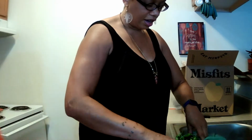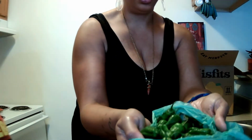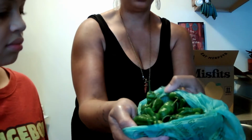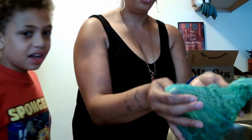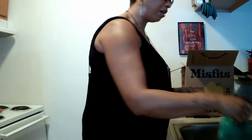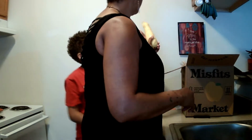These are Shinto peppers, and we get a nice ton of them. A full bag of these. Now they're hot, so they're probably going to go in my homemade hot sauce, because Caleb will not eat them. But a nice full bag of Shinto peppers.